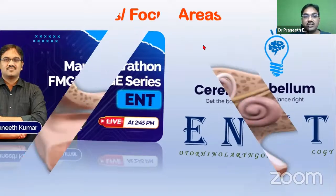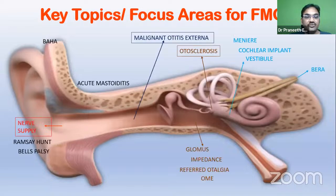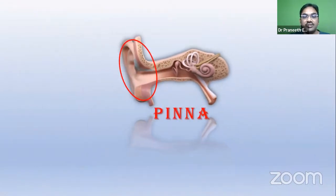So, first, we will start with the ear part. The key topics in the ear for your FMGE are, first of all, nerve supply of the pinna and external auditory canal, Ramsay Hunt syndrome, Bell's palsy, bone-anchored hearing aids, and mastoiditis. In the external auditory canal, you have malignant otitis externa. Going into the middle ear, glomus questions were asked, questions on impedance, referred otalgia, otitis media with effusion, otosclerosis, Meniere's disease, cochlear implantation, vestibule of the inner ear, and so on. So these key topics were asked, and we'll be discussing them one by one.